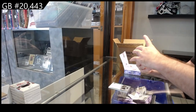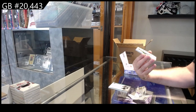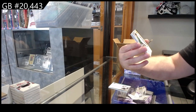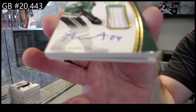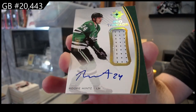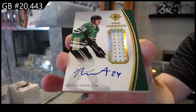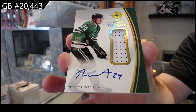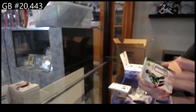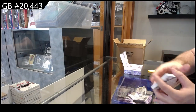Another patch auto pro threads. Patch auto number to 49 for the Dallas Stars. Rupe Heinz. Dallas, number to 49. And a Buffalo Sabre, $6.99 of Lukkanen.